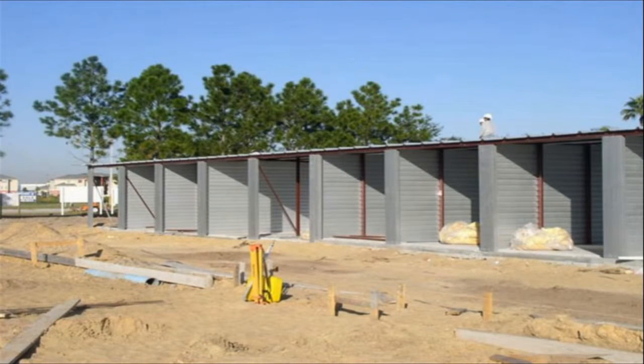You can see one finished right here. Again, between doorway to doorway, the center of each of those columns where the door goes is 10 feet. You have an 8-foot 8-inch door with a header above it. You'll notice as you look down, every 5 feet there's a column that goes up which holds up the purlin. And you'll see the people up on top of the roof. They're putting up the standing seam roof on the purlins after they've been put in.